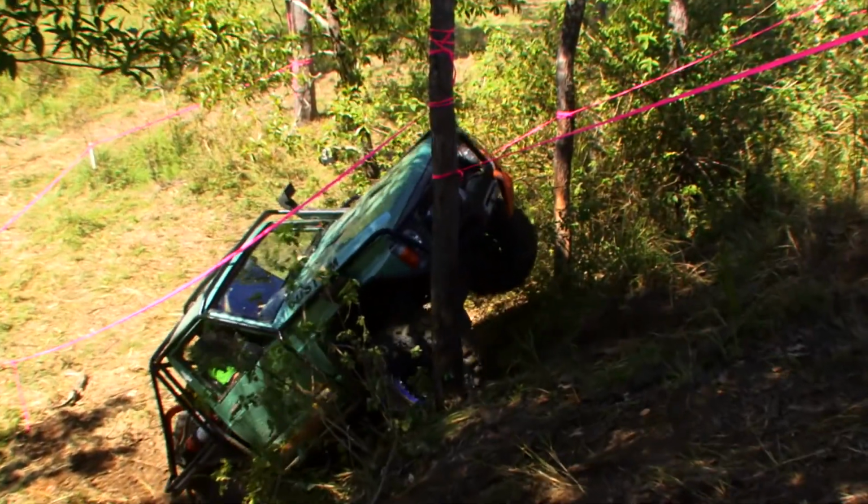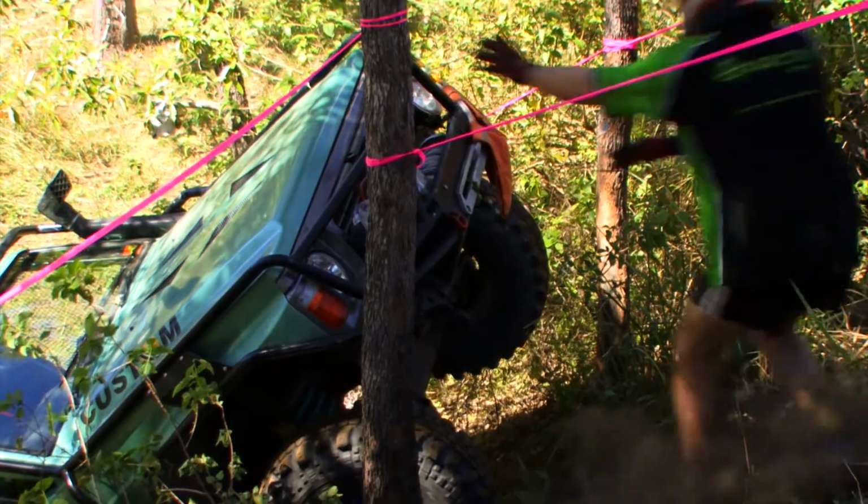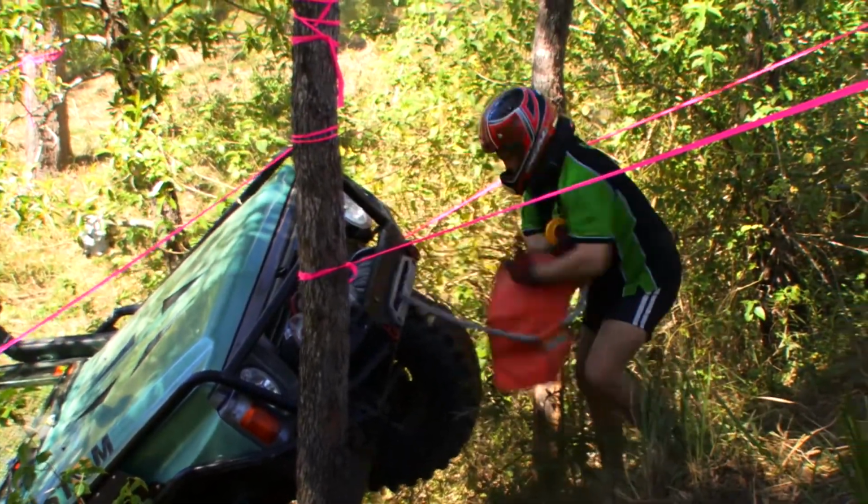Once they're to the top, they've got to let it back down on the other side. Going to cross across to our next competitor. Getting a wheel right up in the air there. That's not going to help. Need to have all the wheels on the ground to get up there to drive it. They're going to need to winch. Getting the winch off and set.